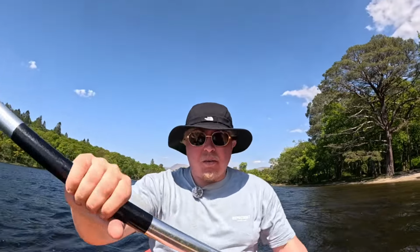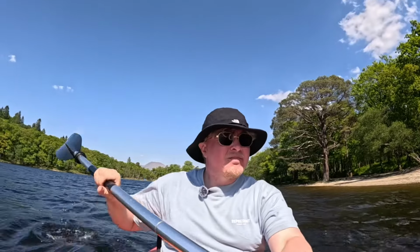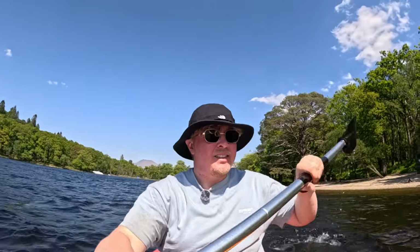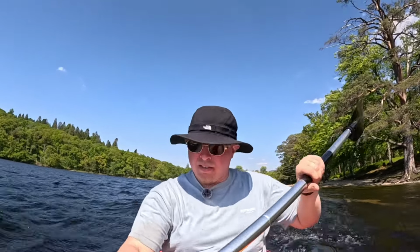Wind's picking up now. Come right round the Wallaby Island. I've no wallabies as of yet. We're going back out into the open. It's really hard work. My shoulders and my lats are killing me. As nice as kayaking is, I think next time I'll get a boat.